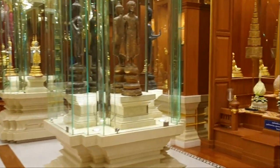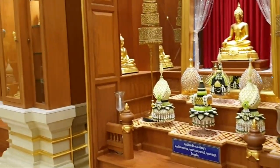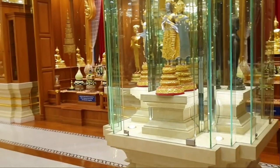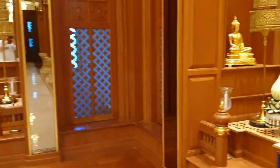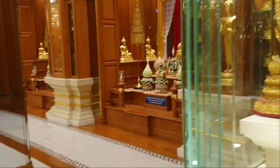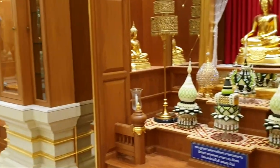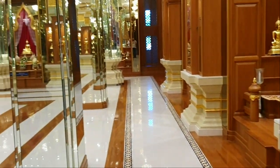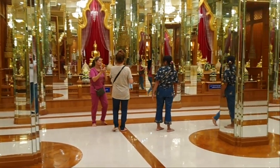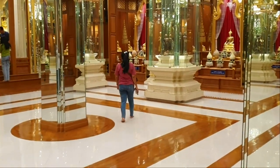And some absolutely splendid displays of small Buddha items and other type artifacts, of which sadly I don't know the names, but obviously they have some significance for this place. And again, a lot of glass around, and it gives the appearance of being actually larger than it maybe is, but nevertheless it's well worth a visit, guys.